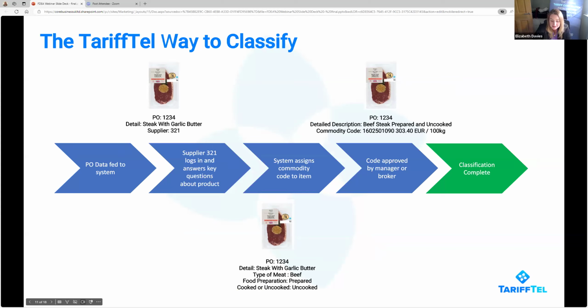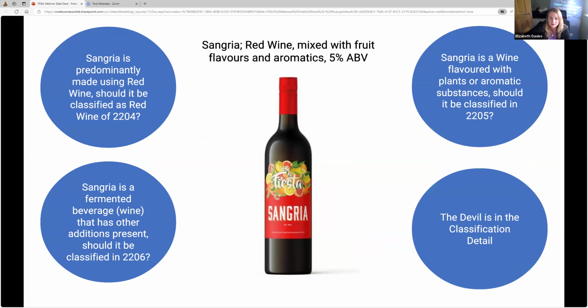So this just demonstrates how simple it can be. It's a methodical approach to minimise errors, ensure compliance and manage your duty classifications. So we need something to swill that steak down with.